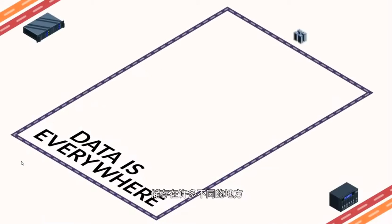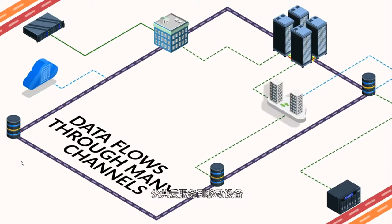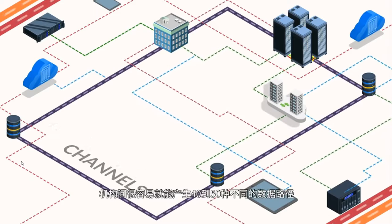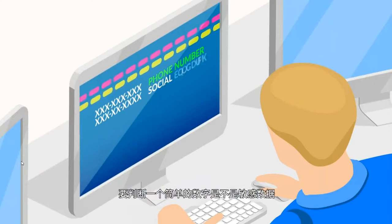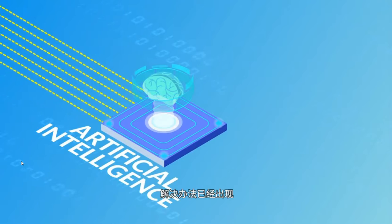Why? Data is everywhere. It's stored across any number of different locations. Data flows through many channels, from SaaS applications and public cloud to mobile devices. Organizations can easily have 40 to 50 different data paths for operations and collaboration. Detecting what's sensitive is difficult. Determining whether a simple number is sensitive data isn't as easy as you might think. Help is on the way.